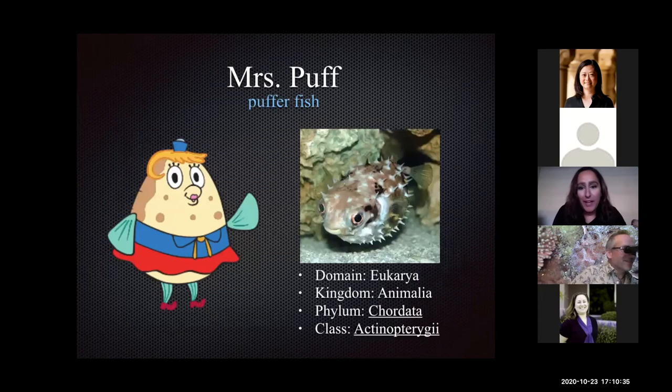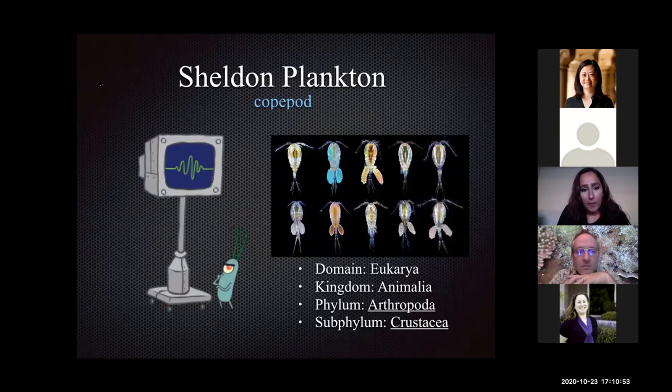Specifically, yeah. So let's move on to Mrs. Puff. This is a puffer fish, also in the phylum Chordata, and the class is Actinopterygii, a longer name. A lot of the fish do have very long names for their classes and their orders. And then we have plankton. So this is a copepod. The phylum is also Arthropoda, but the subphylum here is Crustacea, very similar to lobsters and crabs.